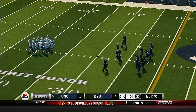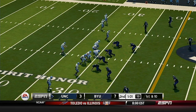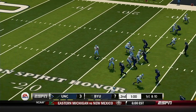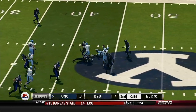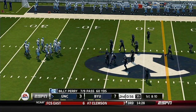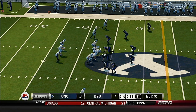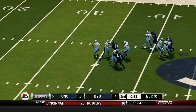In a game that's this close, you can't afford to waste possessions. And they've got the dime package in there to try and deal with this 5-receiver look. There's a strike complete. And they make the stop around the 43-yard line. The pass results in a first down. I'll tell you, great call by the coaches on first down. It stretches the defense when they're expecting the run, and then they end up with another first down.